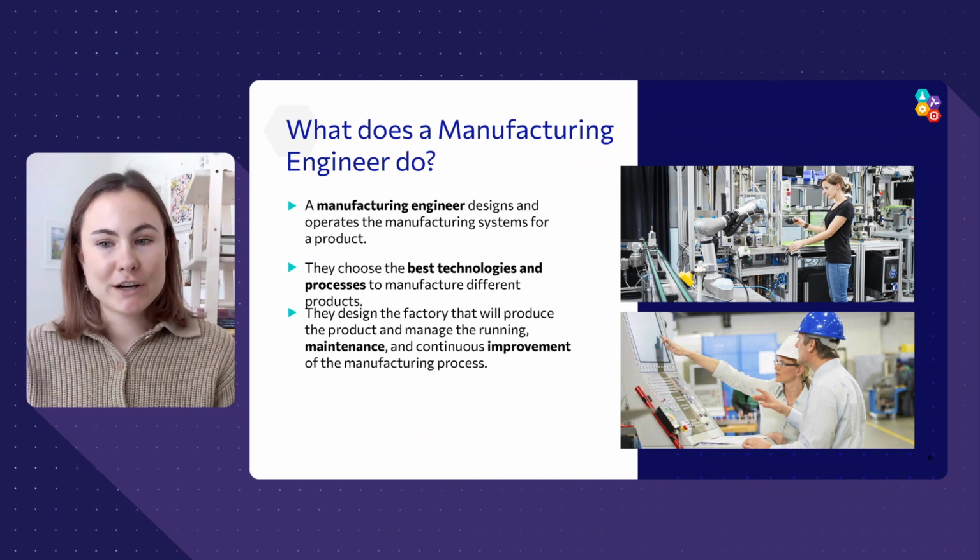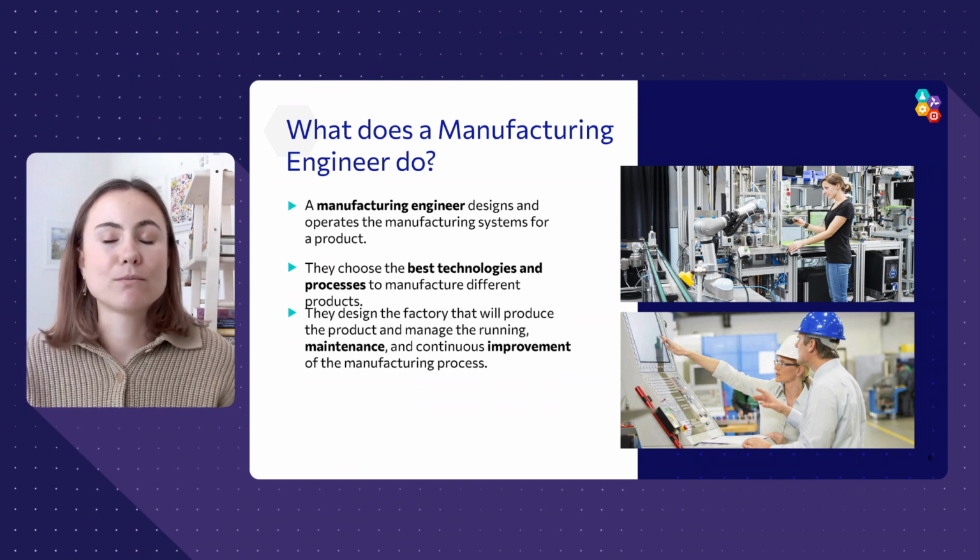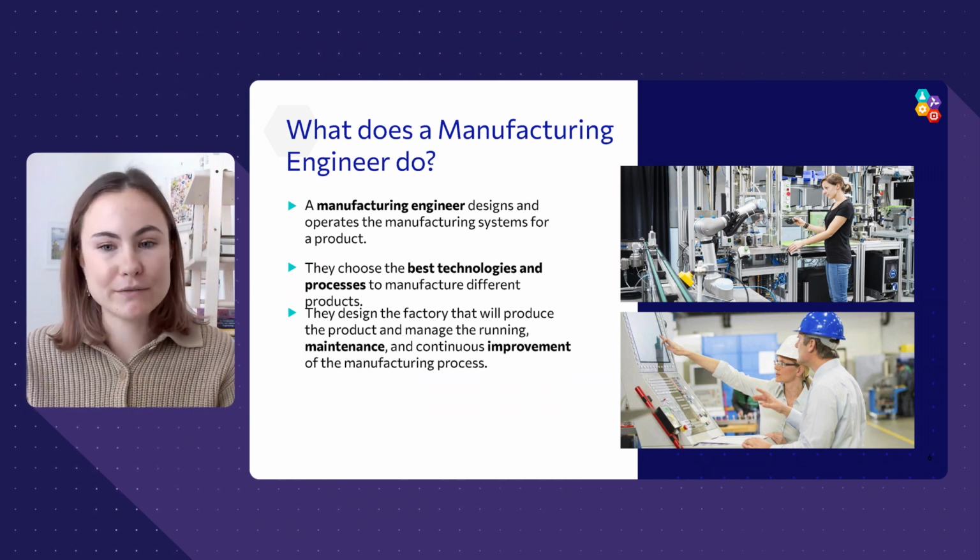So you can see that there's a variety of roles that engineers can play in a company, and that's whether you studied chemical, civil, electrical, mechanical engineering. So today, we're going to talk specifically about manufacturing engineering, which is what I do. So manufacturing engineering is how we make stuff. More specifically, how we transform raw materials into finished goods.